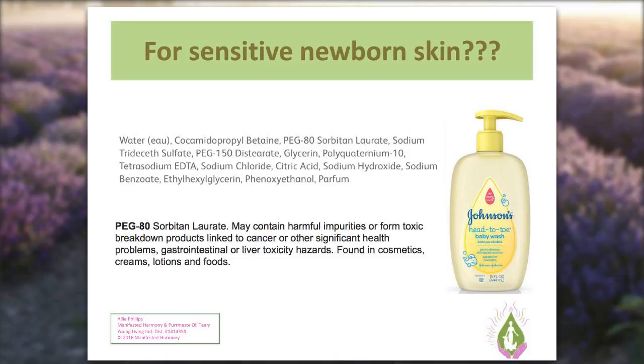So this really freaked me out. This product is specifically for sensitive newborn baby skin. And I want you to look. Do you see PEG? I see it twice. PEG 80 is the third ingredient. You know how they list ingredients is based on how much is in it. So in this example, water is the highest element. This second element, I can't even pronounce that. That has the second most. So PEG 80 is the third ingredient.